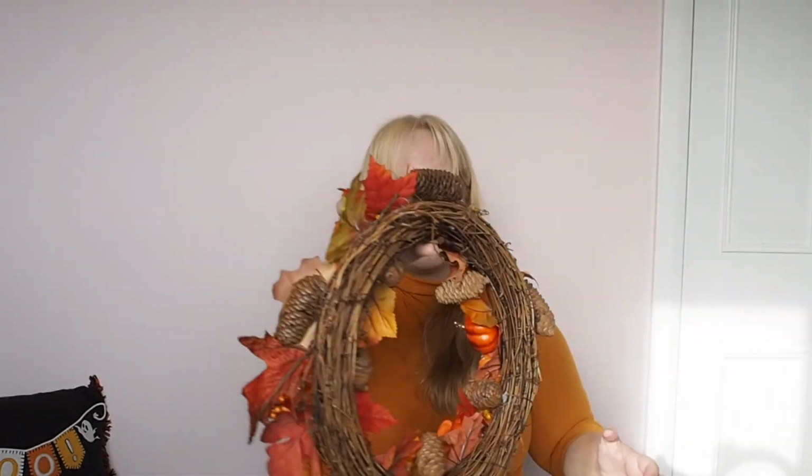Wreaths, like I said, this one was pre-made, but I've got a friend who has made her own from a set that you can get, and it's equally just as beautiful. It really is. A lot of shops like Etsy are selling create-your-own wreaths, and I think it's a great idea just for a little weekend project. It's a fantastic idea.